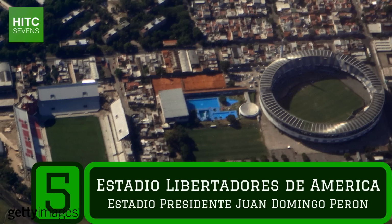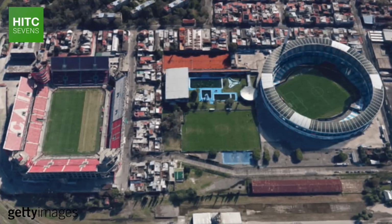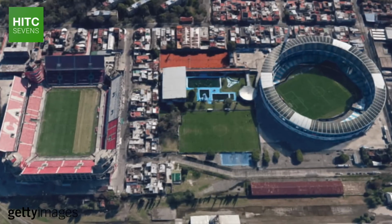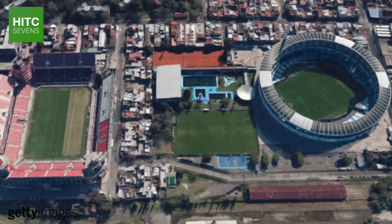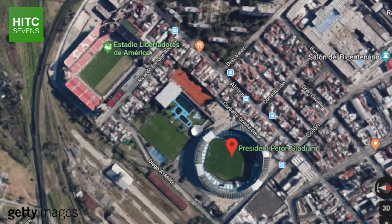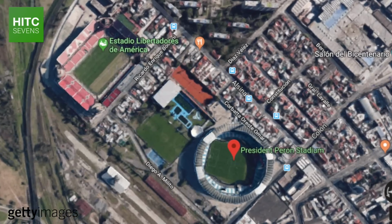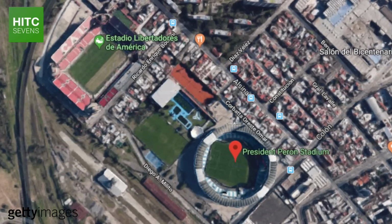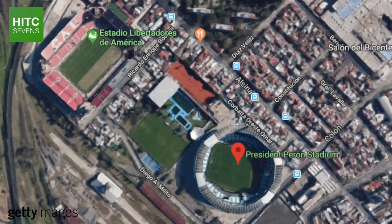Estadio Libertadores de America and Estadio Presidente Juan Domingo Perón. It is little surprise that Argentine giants Club Atlético Independiente and Racing Club are such fierce rivals when just 385 metres separates the centre circles at each club stadium. 2 of the traditional Big 5 in Argentina, Independiente and Racing Club, rank 3rd and 4th in terms of support in Argentina behind only River Plate and Boca Juniors according to surveys.